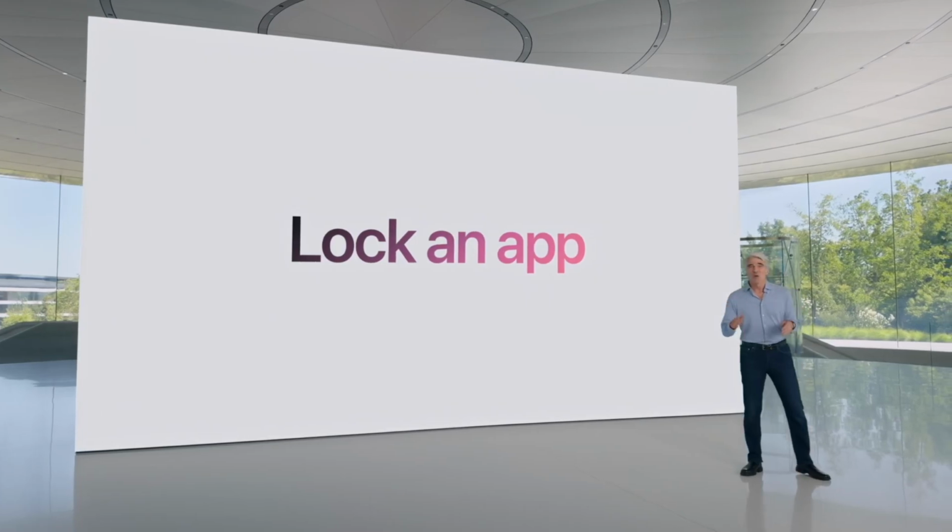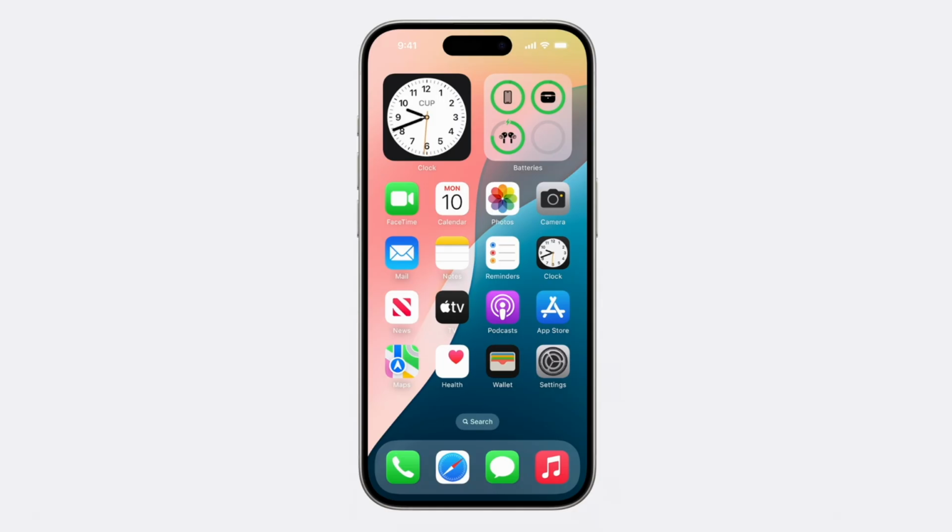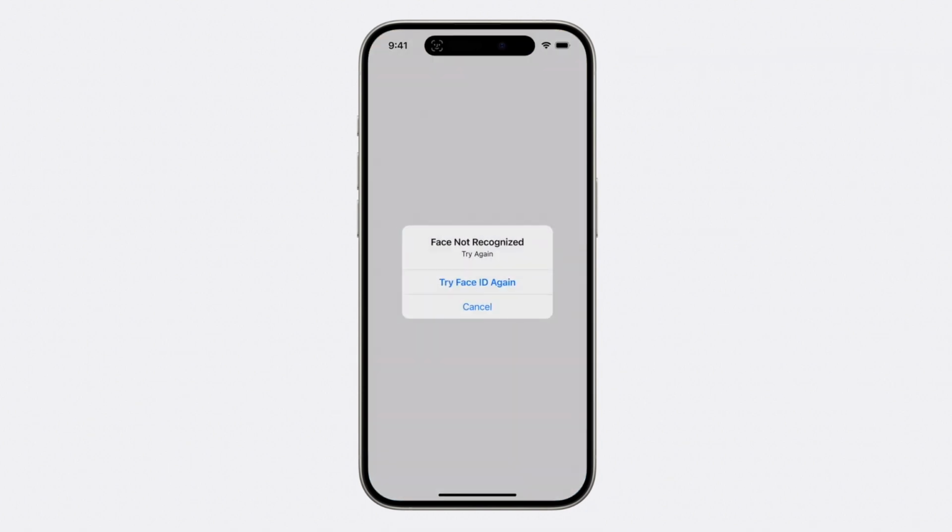However, the biggest upgrade for me personally in iOS 18 is the ability to finally lock your apps using Face ID. So now you could have something like your Files app locked so that anytime somebody is using your phone, they can't just have access to all of your important files. After that, we got a bunch of various updates across different apps.